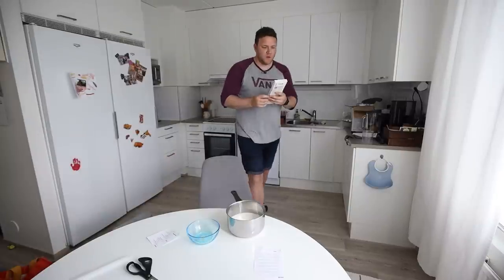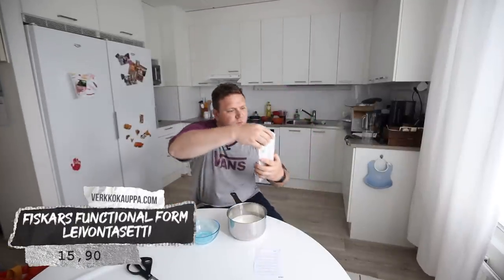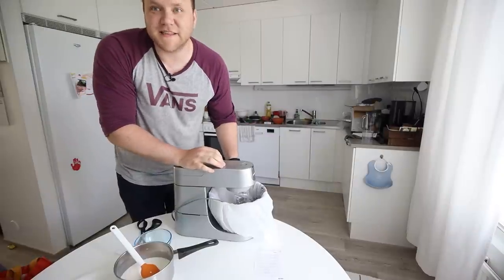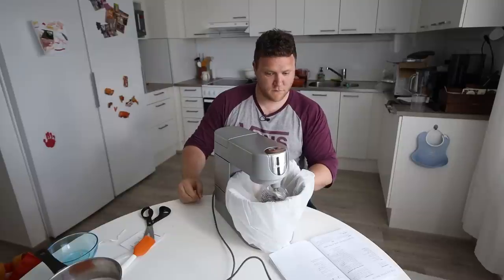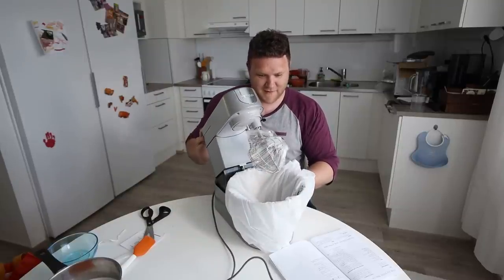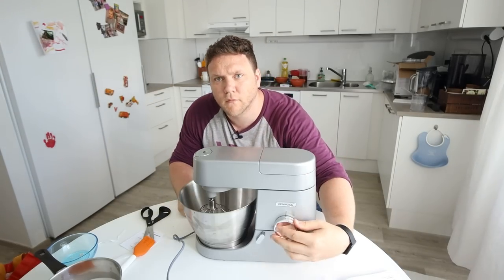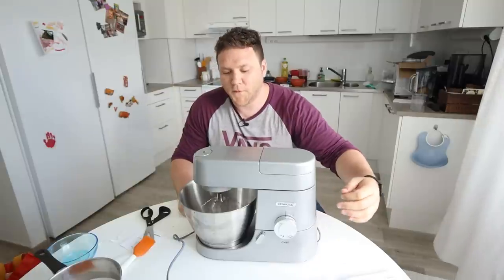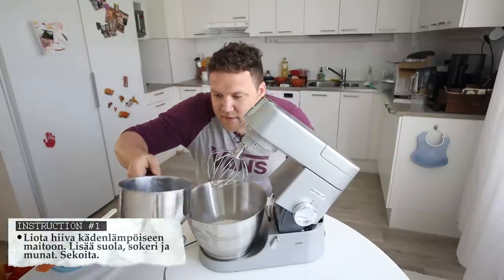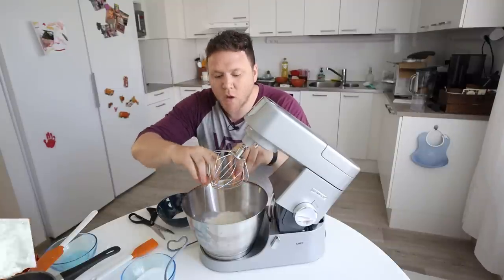I actually have some new baking utensils here. Fiskars Functional Form baking set. I think I'm gonna need to open this. Still don't know how to get this out though. There we go. Give this a quick wash since it's brand new. This is gonna go in there. And then I need to add the salt, sugar, and eggs.